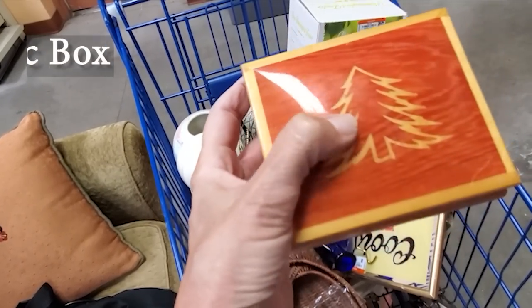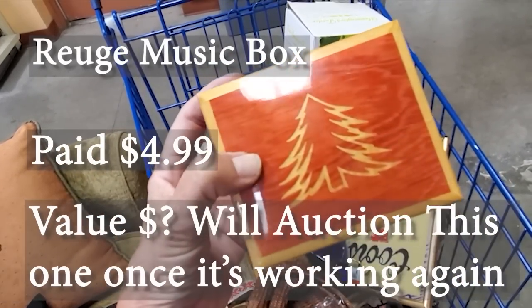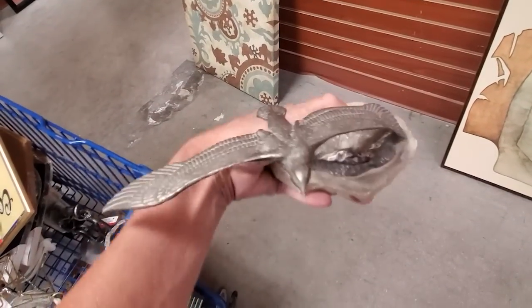It does have a little kind of cracking in the finish. But I think for $4.99 we're still okay on this piece. Pretty excited about finding this piece here.